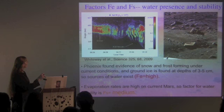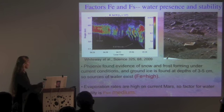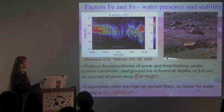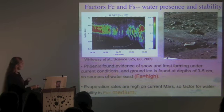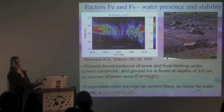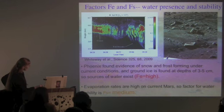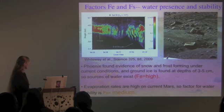So we're seeing on Sol 99 of the mission, LSS 122, snow actually falling on the ground. Now the LiDAR cuts off at 2.5 kilometers, so it can't actually track it all the way to the ground. But what we do see, and this is a picture of the ground early in the morning on about that date, is frost, white stuff, ending up on the ground. So the Phoenix mission found evidence of snow and frost forming at current conditions. And so there is a source. There is a way to get water ice into the system, even under current conditions. And furthermore, you have ground ice at depths of only 3 to 5 centimeters. That's actually how deep it was where we dug. So there are sources of water, and we assign this value for emplacement factor as a high.